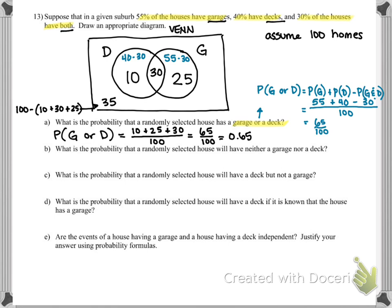Okay, let's keep moving. What is the probability a randomly selected house will have neither a garage nor a deck? So neither nor, this is talking about being outside the circles.